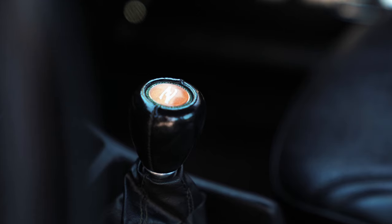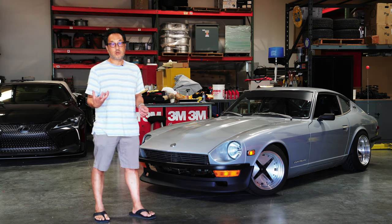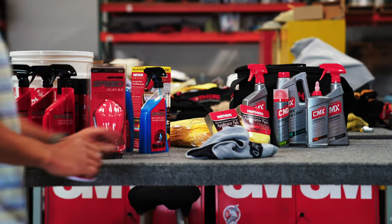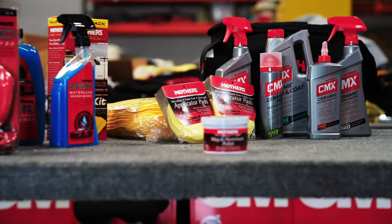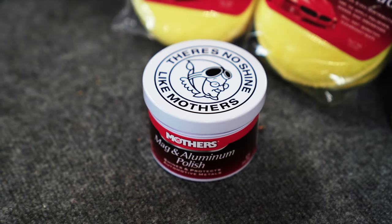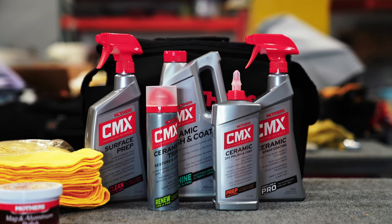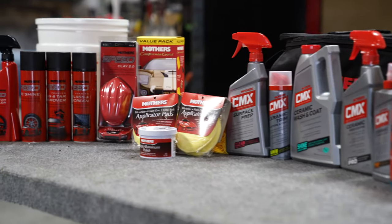I even go as far as to use the same car care products I used when I was a kid. Especially the Mother's Mag and Aluminum polish. I think anybody who grew up in the 80s knows that thing. That thing is what put them on the map. And I even use their products today on a lot of cars, on my show cars and stuff. They have a great ceramic line called CMX. And then they have a speed line, which is really made for just quickly cleaning stuff.